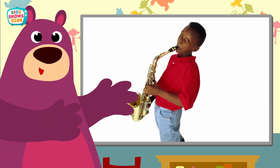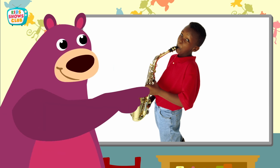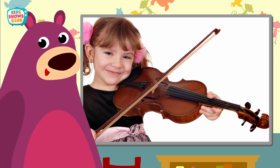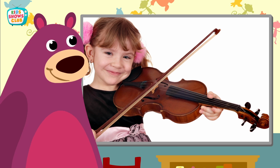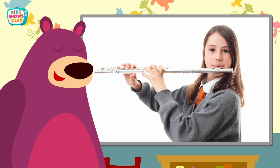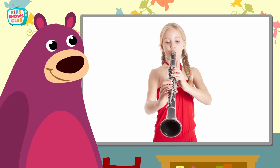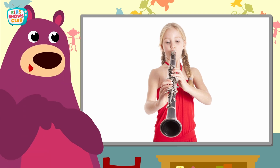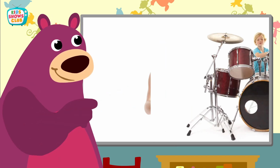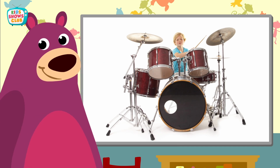And this beautiful instrument is a saxophone. The violin. You can use a bow to play the violin. Oh, she's playing the flute. You can toot toot toot on the flute. Oh, and this girl is playing a big clarinet. And this is my favorite, Toby, a drum kit.